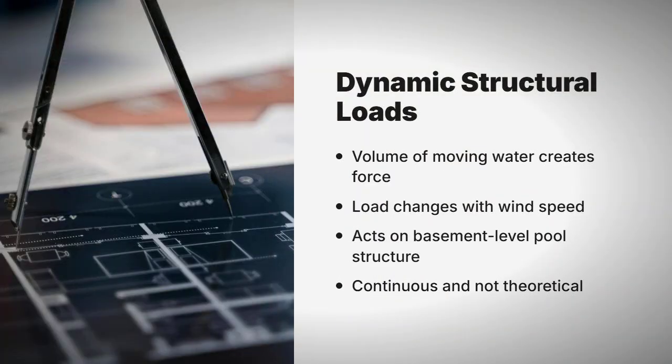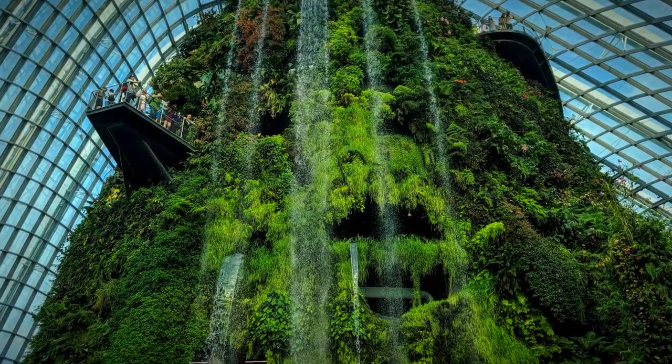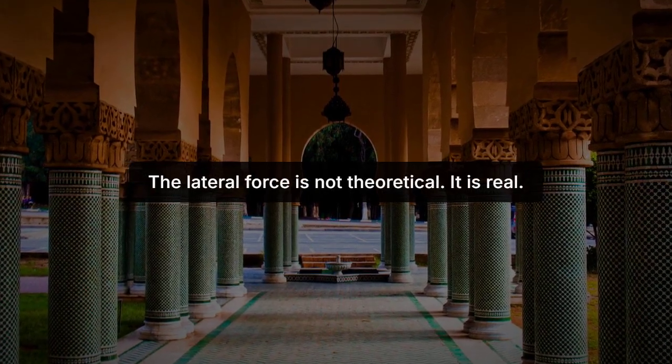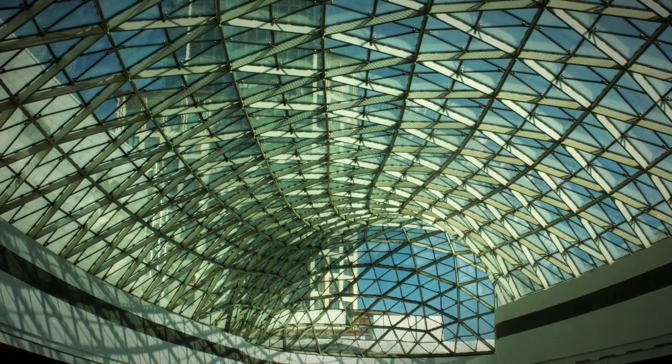That volume of moving water exerts dynamic loads on the structure that change with wind speed and direction. When the wind blows through the oculus at an angle, the water column shifts laterally. The lateral force is not theoretical. It is real, continuous, and it acts on the very nodes that the grid shell depends on for its geometry.